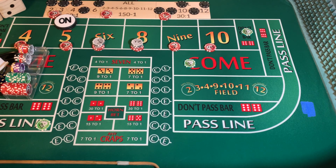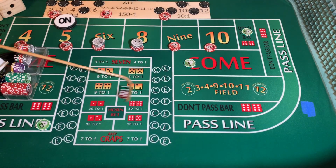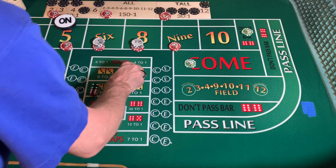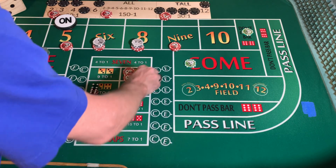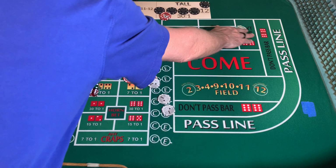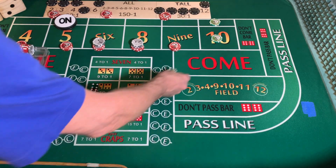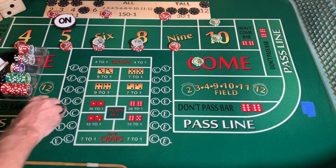3, 2, 1, 3. Dice are out. 4, 6, 10. Gonna mark the 10, so all we have on the tall is the 12. We have $10 on that 10, is gonna pay 18. The come bet's gonna travel inside. Don't come is gonna travel behind. We're gonna color up our $25 in reds and put out another $25 come bet. We're gonna rack three.